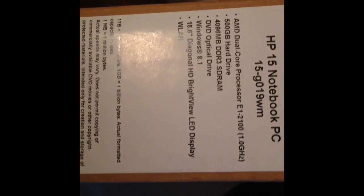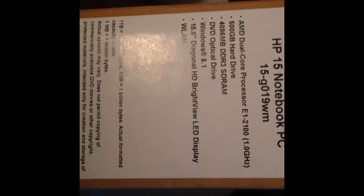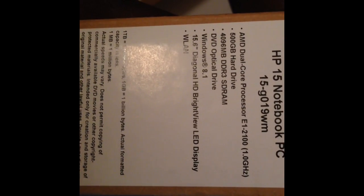So this is an AMD dual-core E1-2100, 1 gigahertz CPU, 500 gigabyte hard drive, and it has 4 gigabytes of RAM. Now, because the work that I plan on using these for is just office work, this is more than enough computing power for this. As you know, I also have an HP Envy that has 32 gigabytes of RAM and a GTX 774 gigabytes. So this is not by any means a gaming system. This is simply for typing Microsoft Word documents, making Excel and Access spreadsheets, and basically it's just to use Microsoft Office. That's all I'm using this for.